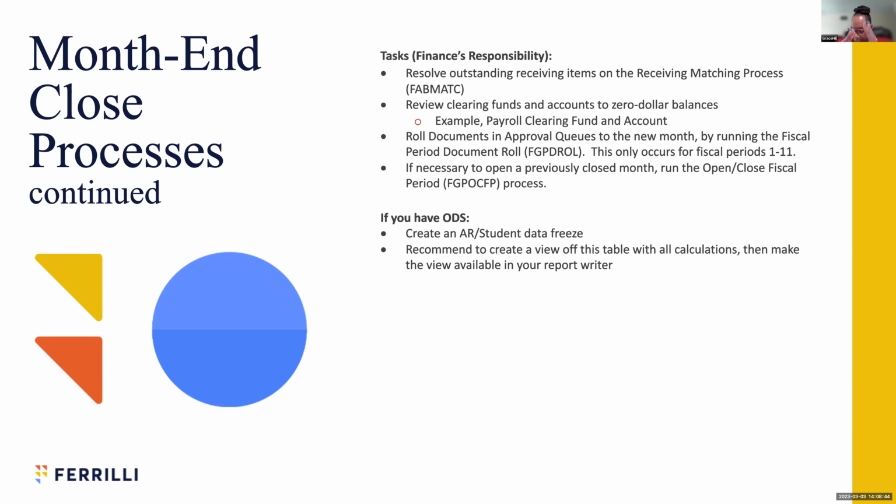Believe me, I'm not advocating actually a hard close where you can't do any transactions within that period that's closing, but you're doing everything except closing that out. I do have some clients that are really on it and they'll shut that period down. Whether or not you do that process, it's important that you roll those things that are sitting in your approval queues from period to period.